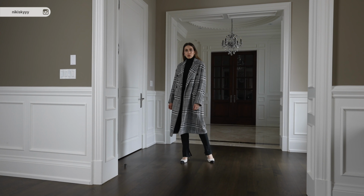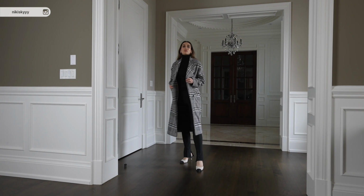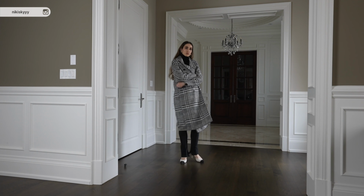I'm going to show you two examples from affordable brands that I really love, and I've had these pieces in my wardrobe for a long time, and it just goes to show you really don't have to spend a lot of money to find really high quality, expensive looking pieces.